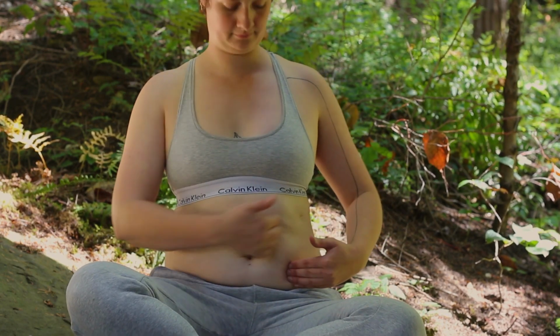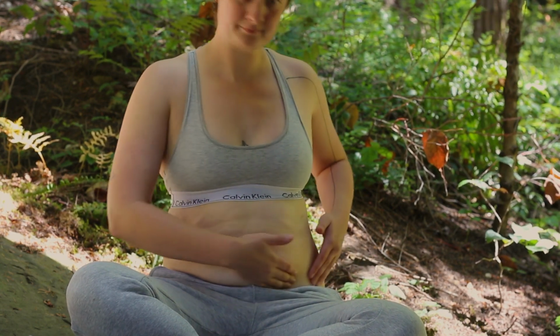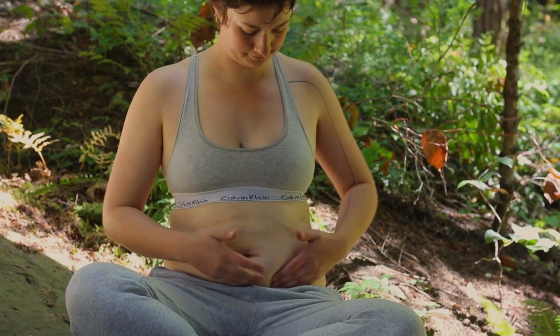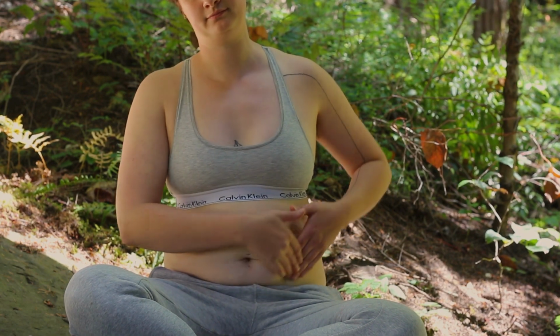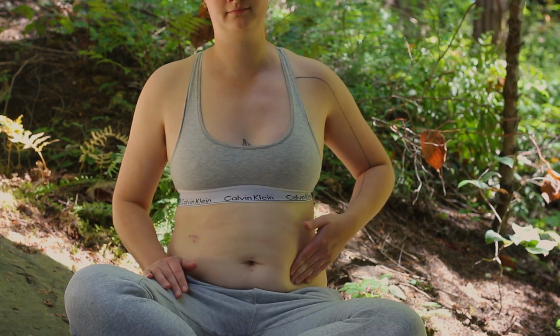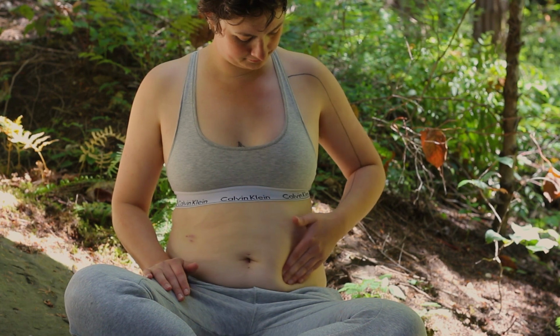So we're going to draw very simple circles on the surface level. So I encourage you to watch me here. You start at the beginning, low part of our right belly, 5 circles, move a couple inches up, 5 more circles, couple inches up, 5 more circles. And we start to go across the belly.